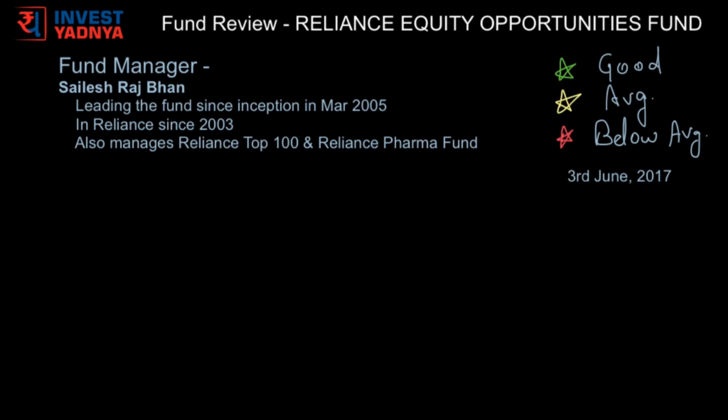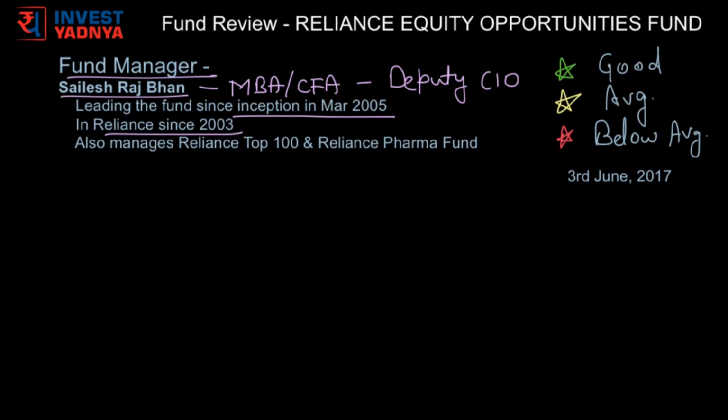Next important parameter is the fund manager. The fund is led by Sailesh Bhan, its leader since inception in 2005. He is an MBA and CFA. He joined Reliance Mutual Fund in 2003 as an equity analyst and is now a deputy CIO of Reliance Mutual Fund. Sailesh also manages Reliance Top 200 Fund since its inception in 2007.